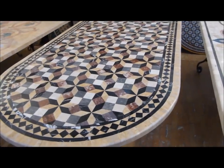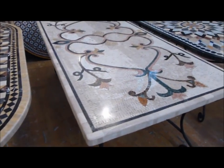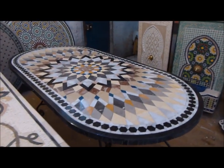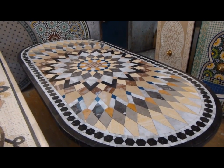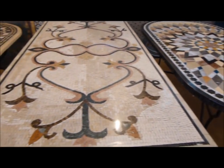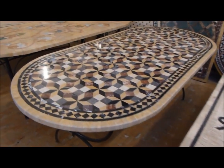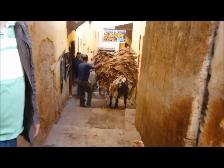So these marble tables are made primarily with Moroccan marble and again assembled in the frames like we saw. So assembled upside down, and a gray cement is then applied atop and then left to set.